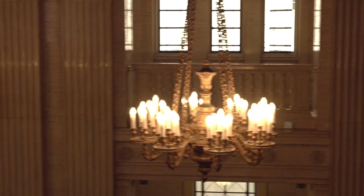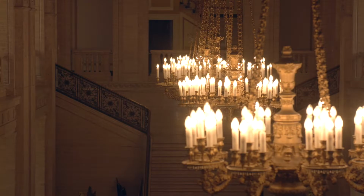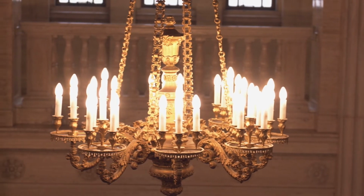Originally, the smaller chandeliers on either side were made from wood, plaster and gold paint. Unfortunately, they were badly damaged during the 1995 fire and couldn't be restored. The replicas hanging in the Great Hall today are made from aluminium.